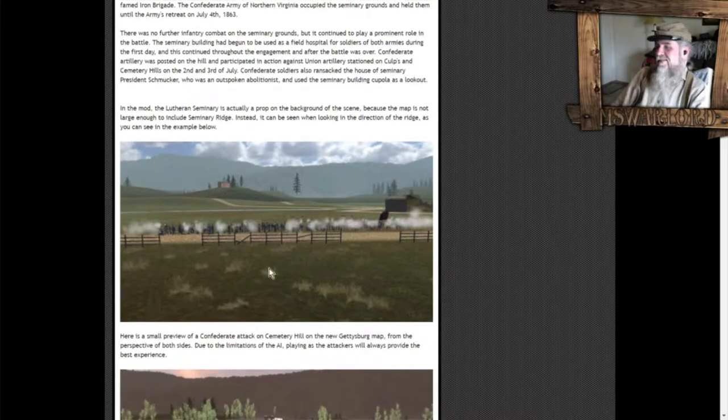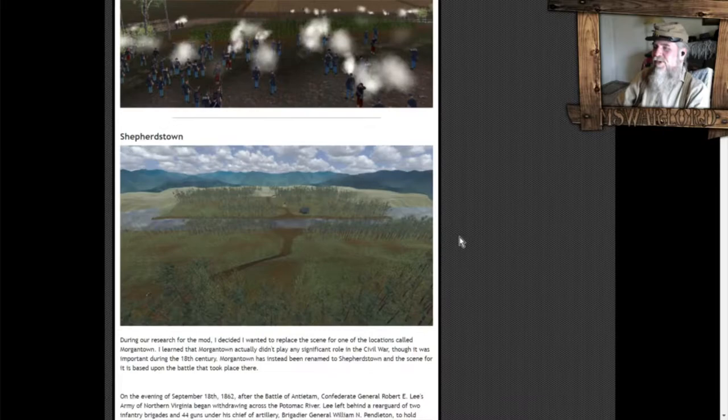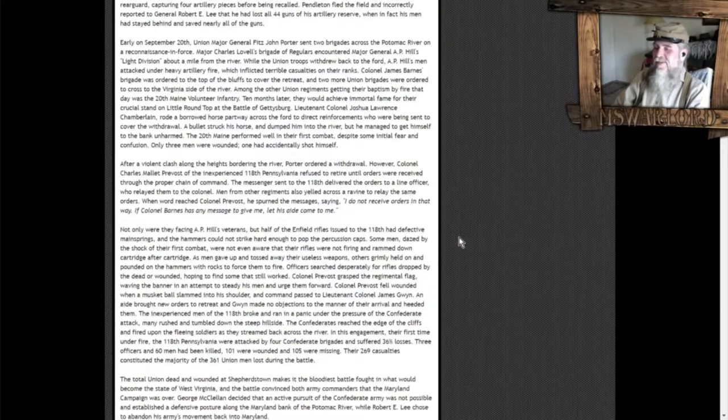So this is kind of the view from the direction that I'm facing. This is what you'd see in the screenshot where I'm sitting right now. This is Lincoln Highway, Chambersburg Road. The seminary's right there. So this would be my view from where we're sitting right now in 1863. So well done. This is fun. This is great. Nice. Cemetery Hill. This is cool. And Shepherdstown. Awesome. Check it out, you guys.